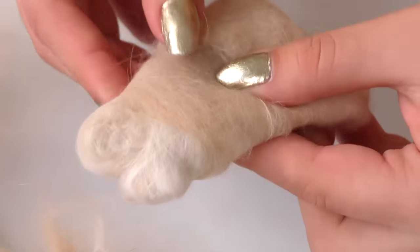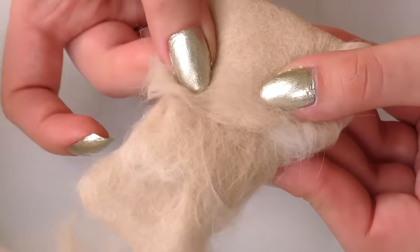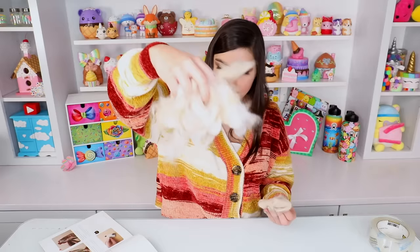What's in there? Plastic? Why does he have plastic on him? That's what we have here. It looks like a cocoon. It's very unruly, okay?